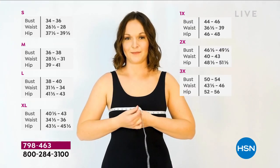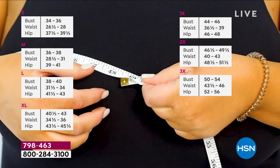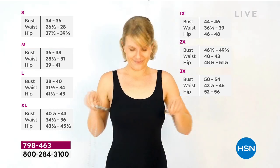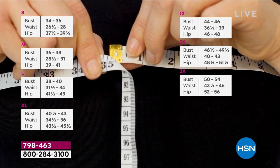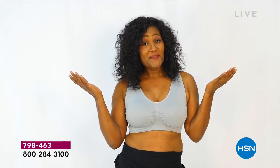To get a perfect fit, measure from the back to the front. I'm a 36, so that's a medium. I measure a 49, and I am a 2X in Rhonda Shear. I'm a 39, and that's a large. I'm a 35, and that's a small in Rhonda Shear. Medium's a perfect fit. So comfy. It's not too big, it's not too small, it's just right. Just shop your top.